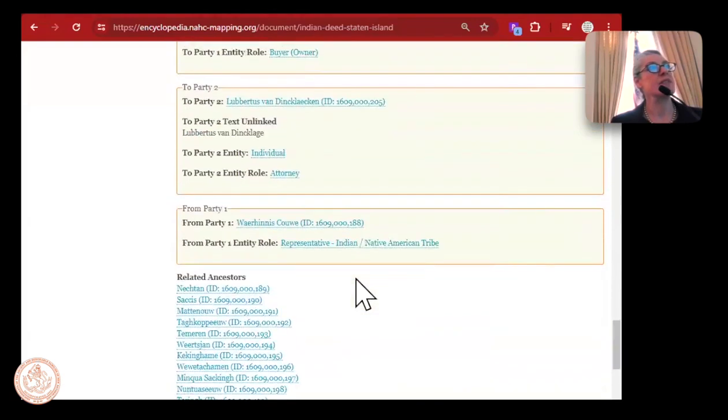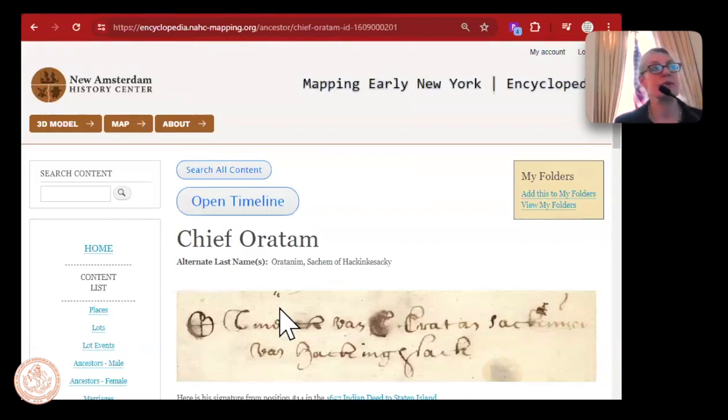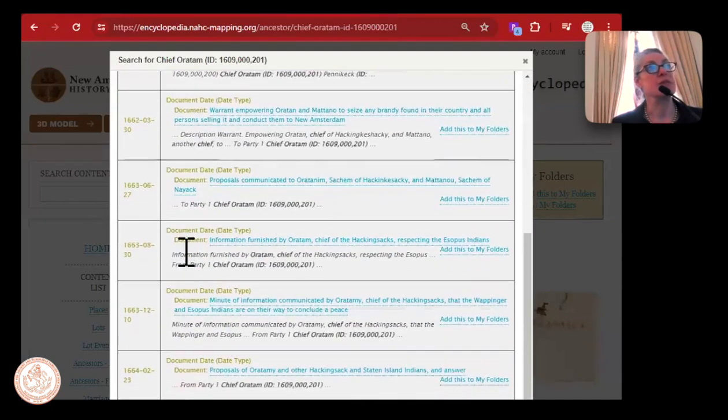In any case, this one document allowed us to begin biographies on a great number of indigenous people. Some who were very important and had biographies out there in the world, like Chief Oratam. And when we started getting very careful about that with the documents, we could create a timeline of Chief Oratam's life and see that documents relating to him began in 1643, and so far we've got things that continue through 1664, so 20 years of a diplomatic career for this man. It really made a big difference in the way we started to view how we would present the 3D model.